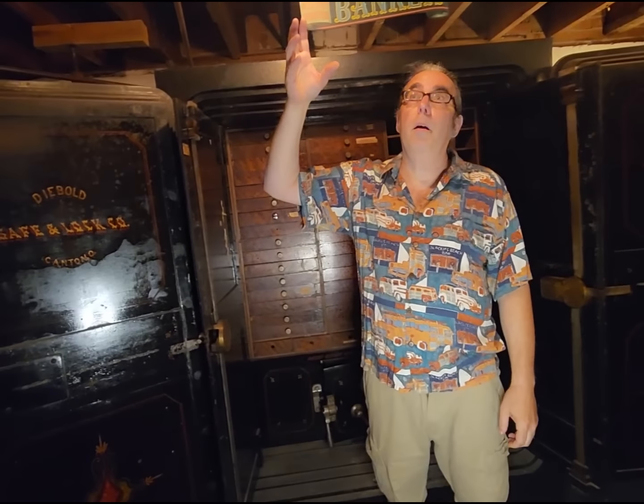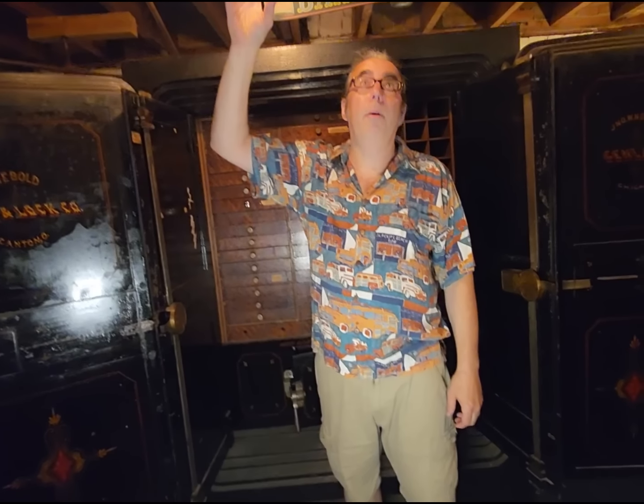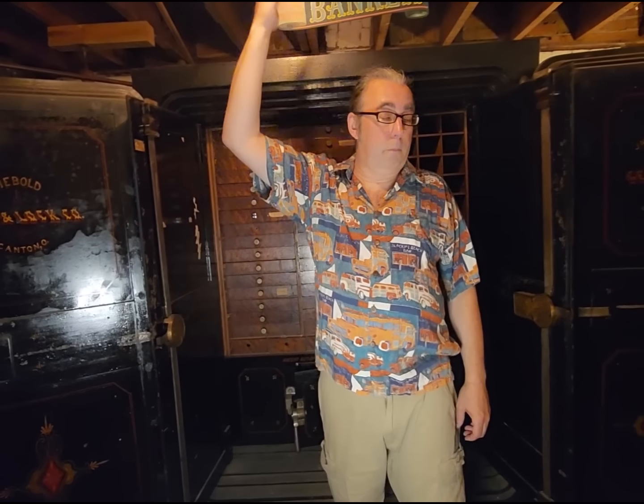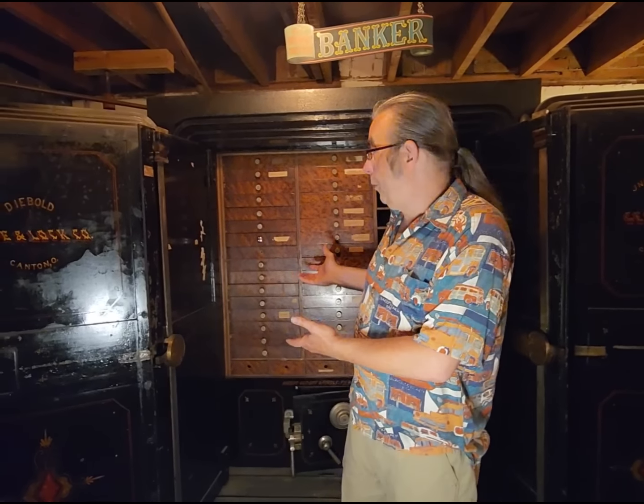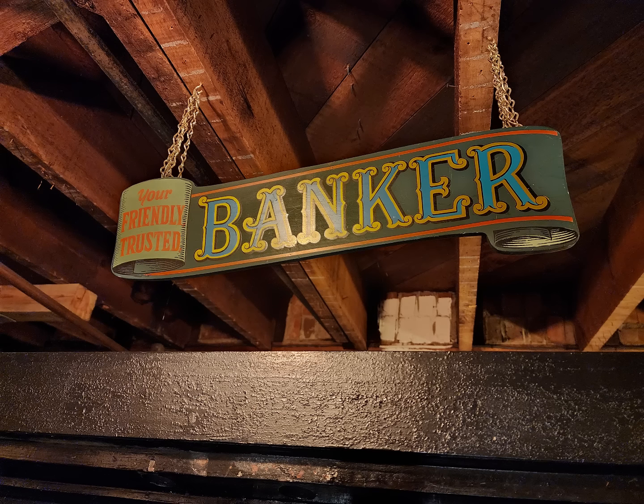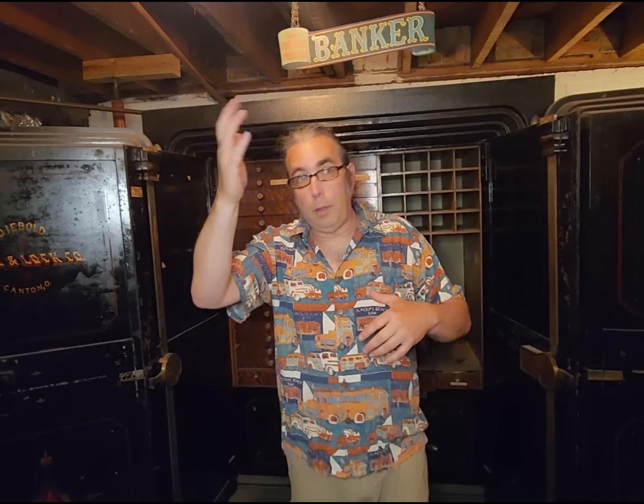And at one time, there was a money drop in the floor above us, where hidden under a rug, you could pull the rug back, drop your money down, and then you'd come down and have your own personal little bank deposit. And one of the things we'd like to do is find a replacement cover for that and open it back up, so we can drop mail and other things down below. Because at one point, we will turn this into an office.